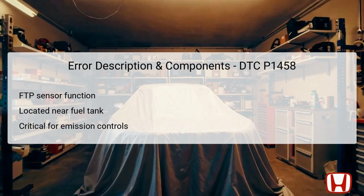Proper performance of the FTP sensor is vital as it helps in diagnosing issues in the evaporative emission system, EVAP, which can lead to increased hydrocarbon emissions, affecting both fuel efficiency and regulatory compliance. When the DTC P1458 is triggered, it signals a potential discrepancy or range issue with the readings from the FTP sensor, warranting immediate investigation to preserve vehicle functionality.